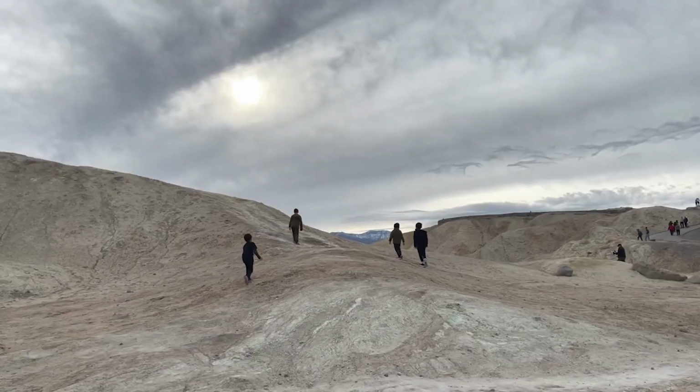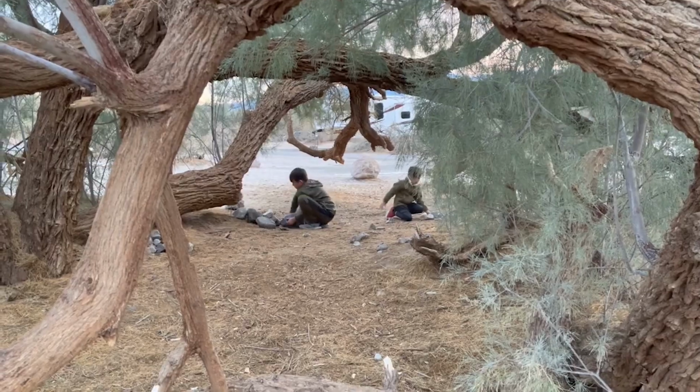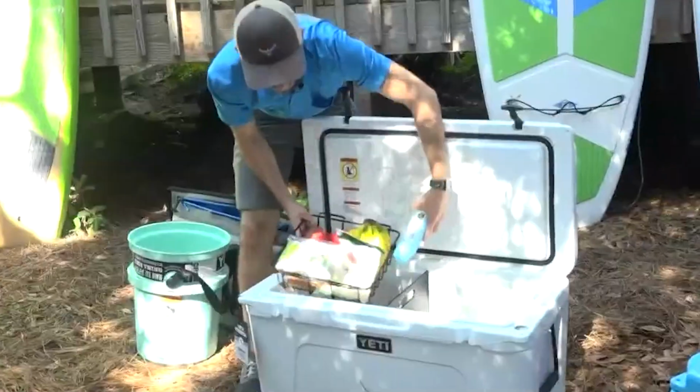Whether you need help with finding the best hiking path, want to learn more about what the park has to offer, or need to check into one of the nearby campgrounds, Furnace Creek is a good home base for starting your trip. Since there are limited stores and restaurants within the actual park, we recommend bringing a cooler pack so that you have easy access to food throughout the day.